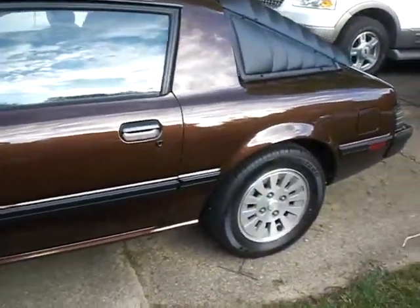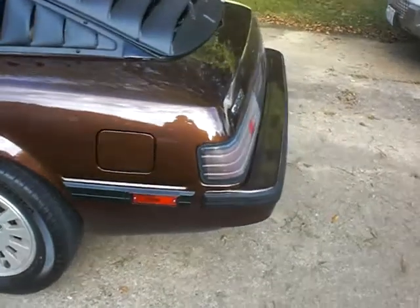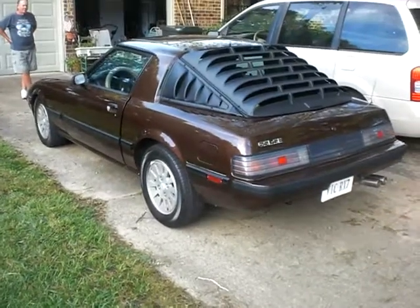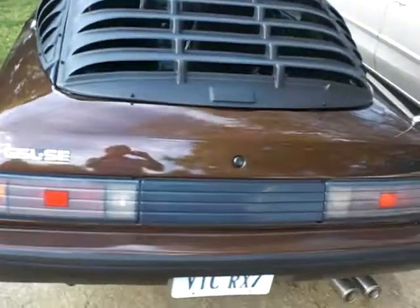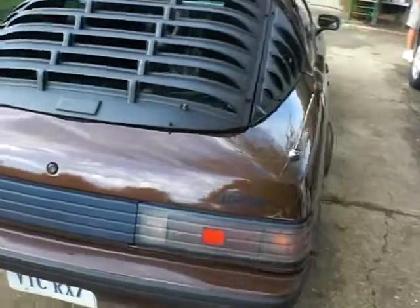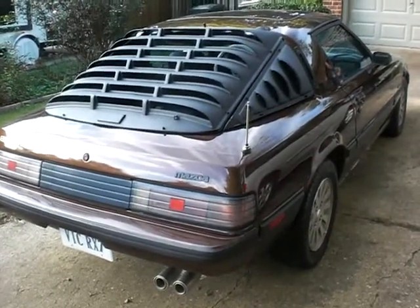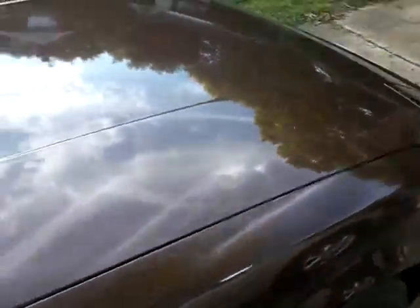Side view. And the view from this angle. She's a beauty. You need to take her out to the Yorktown Beach tomorrow, Vic. Got some good weather coming. And back to the front.